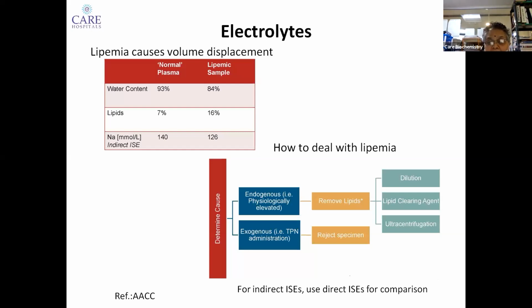When one has a lipemic sample, be very cautious when you have hyponatremia or hypernatremia. It is a pseudo reading, and if you're fortunate enough to have another platform where you are using a direct ISE, go ahead and do the direct ISE. If you have a chemistry analyzer plus you have an ABG, it is the ideal way to compare where we are going wrong. And over a period of time, we will have a lipemic index that we can resort to when we know what level of lipidology we are dealing with, especially the TGLs, etc. Since the electrolytes are so critical, I'm just emphasizing this.